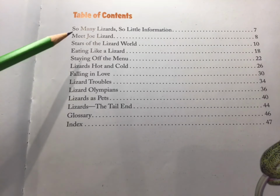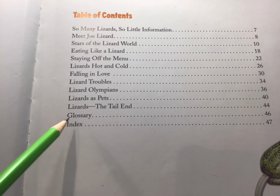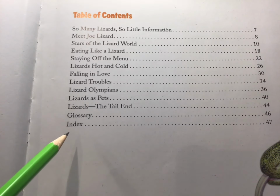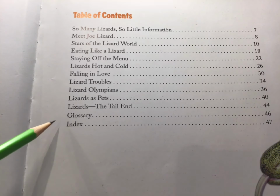So it looks like they're stars of the lizard world, eating like a lizard, staying off the menu, lizards hot and cold, falling in love, lizard troubles, lizard Olympians, lizards as pets, lizards the tail end. There's a glossary and an index. These are also two features you'll notice that most reference texts have. Let's head on over to the first section on page 7.